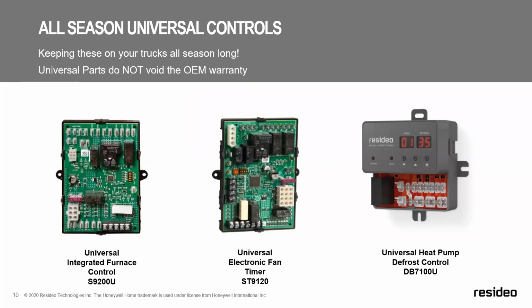How about our all-season universal parts? Keeping these parts on the truck all season long. The first thing I want to point out when I look at this slide is our universal parts do not void the OEM warranty. I hear from a lot of contractors that they're concerned about using universal parts or different parts, wondering if those parts void or do something to the warranty. Again, our universal parts do not void the OEM warranty. And as we talk about our universal parts, our integrated furnace control, the S9200, our universal electric fan timer, the ST9120, and then our universal heat pump defrost control.